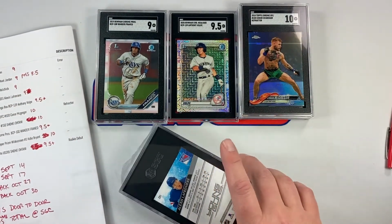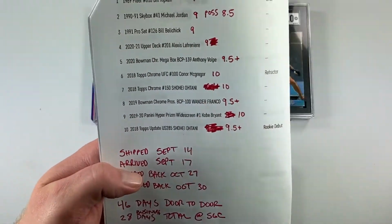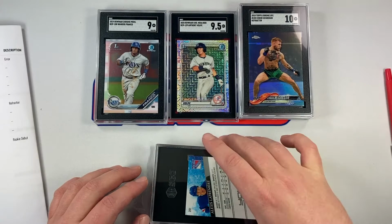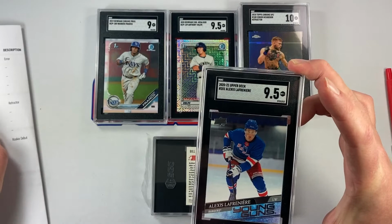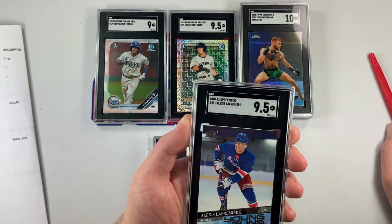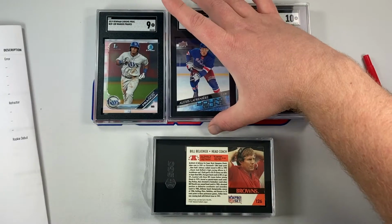Next up, we have Alexis Lafreniere, Young Guns from Upper Deck of 2021. I had a pre-grade of 9 on this. It looked perfect, except I could have sworn I saw the slightest white on this top corner. Let's just see what we got. 9.5. Okay. So I'd guessed 9 on this. I got 9.5, which I'll take all day long. If you look, there's the slightest little something on that corner. I couldn't tell. When I look at it straight on, I don't see it. But when I look at it at kind of an angle, I see it. I'm happy with that. I'll take that.